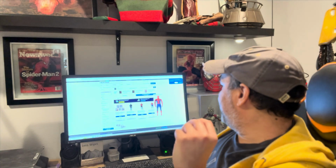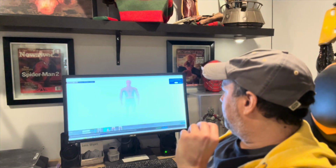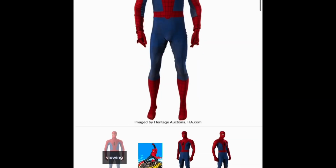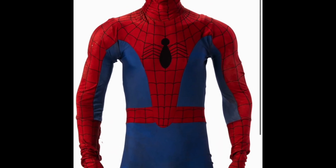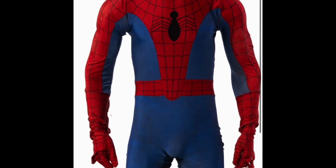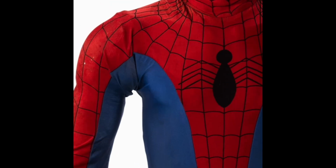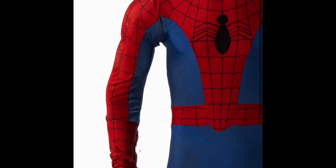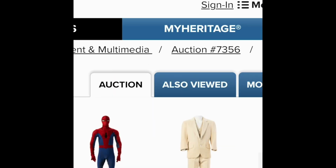Okay, it looks like we actually have 3 Spider-Man suits for auction. First one being this beautiful Eve's New York Company promotional Spider-Man suit. Can you guys see that? Oh man, this one is just magnificent as well. Even though I did not get to watch and enjoy this when I was a kid, like many of you might have been able to, I always loved the colors and just how simple this costume is.